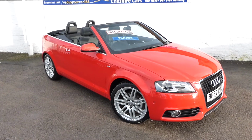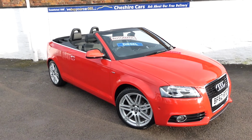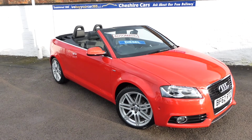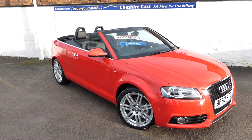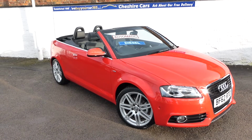And then you've got this lovely pearlescent red metallic paint finish, although I know the words pearlescent and metallic don't go together, so excuse me for the wording of that, but nevertheless it's a beautiful glossy paint finish. It is a stunning car to be fair.